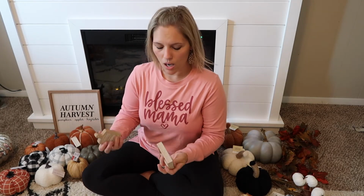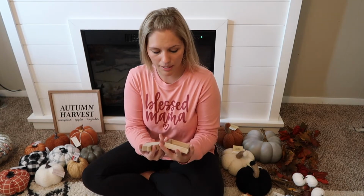I used to always decorate tiered trays in our old house. And this house that we are renting is so much smaller than our old one and our new one, so I just don't use a tiered tray here. I just feel like it's way too small and would be way too cluttered. But I got this in mind because I still want to decorate tiered trays.